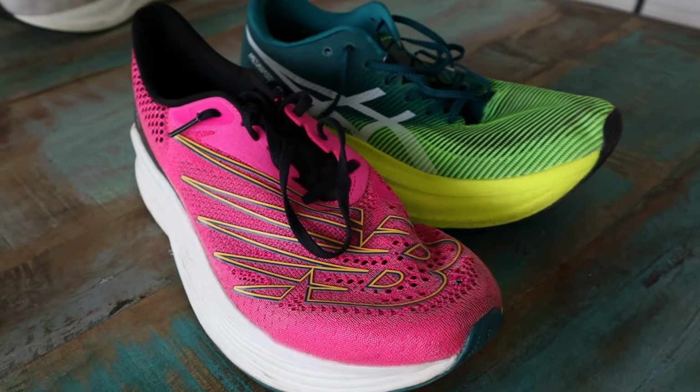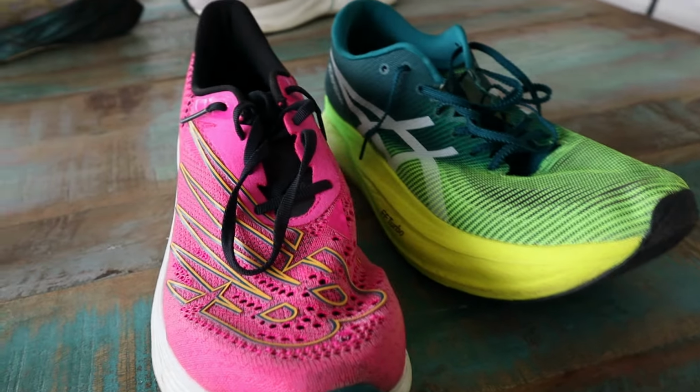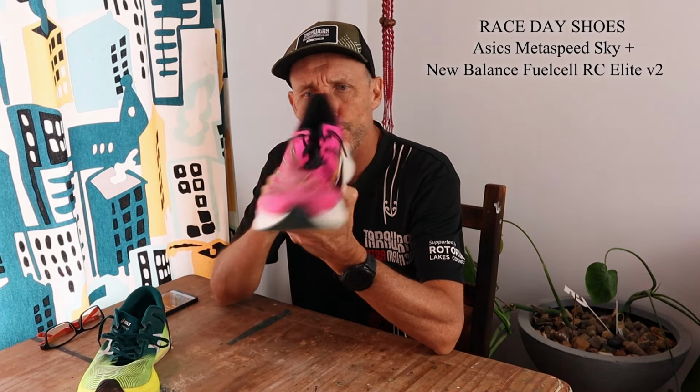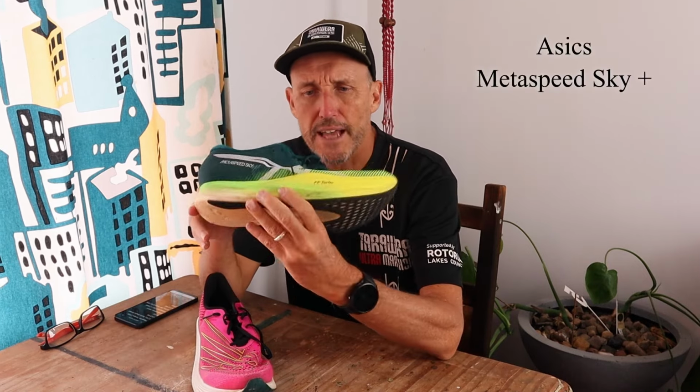Okay, finally, we are up to the race day shoes that I have been using this year in summer. What have I done? I've done three races, I think, this year. Two in the ASICS Metaspeed Sky Plus, and I did a half marathon in the New Balance Fuel Cell RC Elite 2s. Let's start with the ASICS Metaspeed Sky Plus.